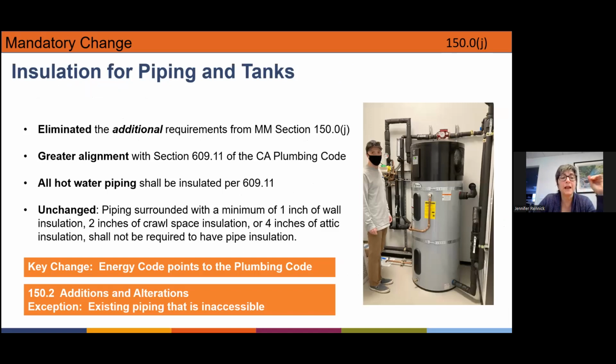There's been some slight changes on the insulation for piping and hot water tanks. And they basically eliminated, if you've been doing this for a while, there used to be a requirement that you would have to put extra insulation around your hot water tank. In some cases, that's been taken out, that's been cleaned up, so it's out of the code. And then they've made greater alignment with the actual plumbing code so that the energy code and the plumbing code are consistent.